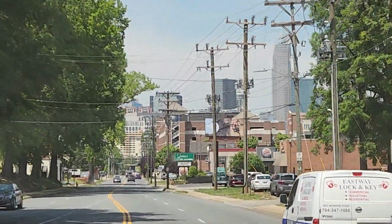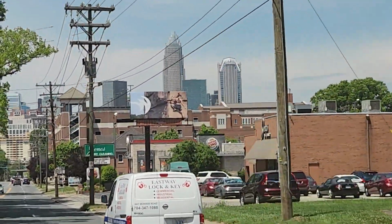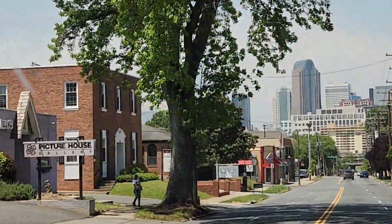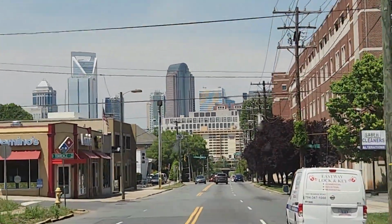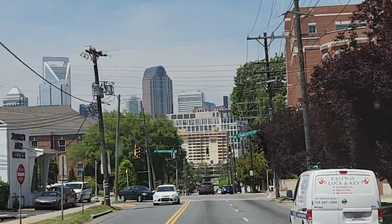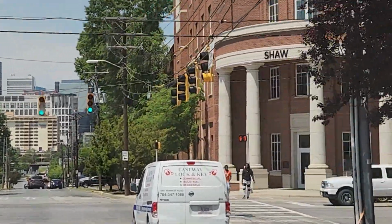We are in the heart of Charlotte right now, and half the time it doesn't even feel like it. I think that's one of the things I love most about Charlotte. You've got all the conveniences of a city that you would want, but you also feel like you are in the country or in a nice lower population area because of the way that the city's been designed. So this is one of the main veins of Charlotte on Randolph Road. We're coming past right now.